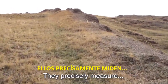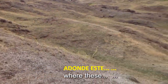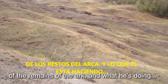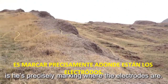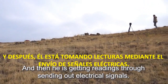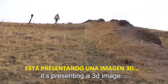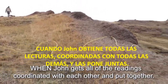They precisely measure where these, you can see it goes all the way down outside of the remains of the ark, and what he's doing is he's precisely marking where the electrodes are, and then he is getting readings. They're sending out electrical signals, and through the resistivity of the materials it encounters, it's presenting a 3D image when John gets all of the readings coordinated with each other and put together.